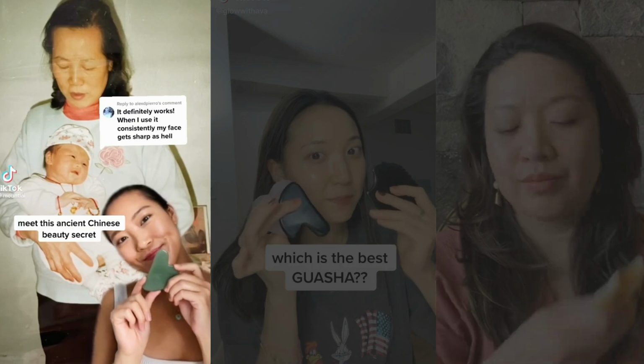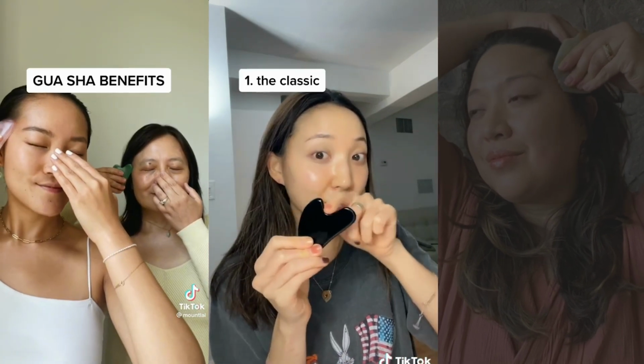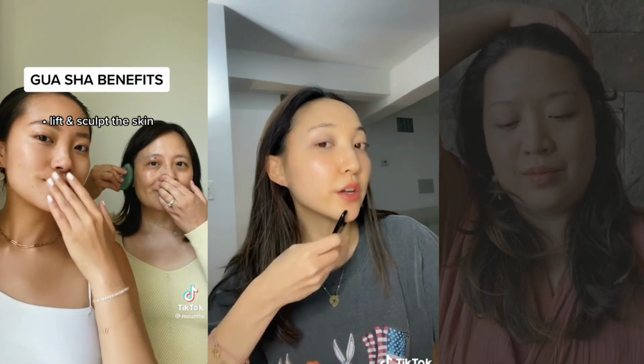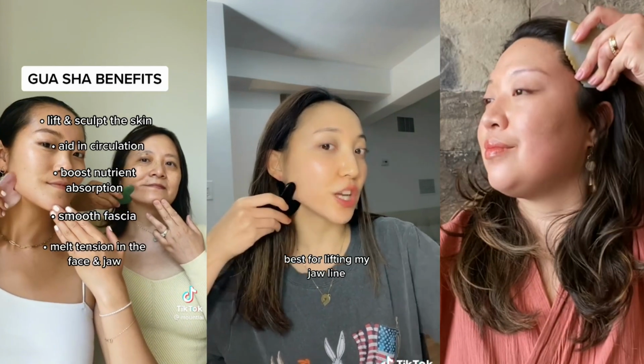Meet this ancient Chinese beauty secret that my grandmother has been practicing for over 50 years. This is the most classic version, and I like this because of this little indentation right here that I think is perfect to use to uplift and define your jawline, because this is the perfect shape for it.